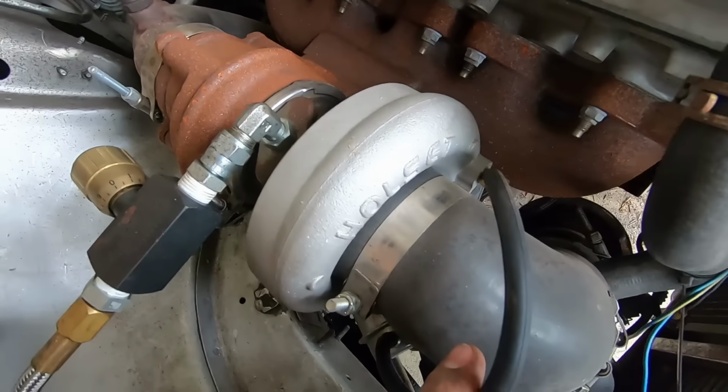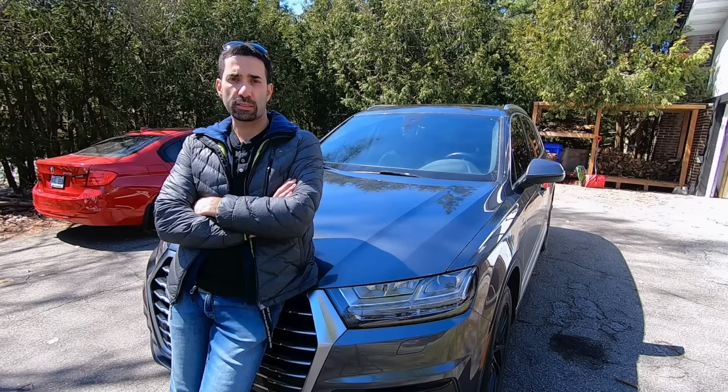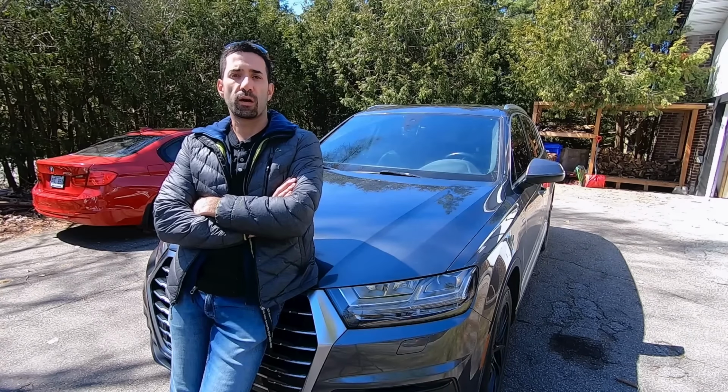But before all of that, in today's episode, we have to fix this very beautiful yet very sick 2017 Audi Q7 with the Audi 3-liter V6 supercharged engine. Same engine found in the S4, SQ5, A6, and a multitude of other Audi models.